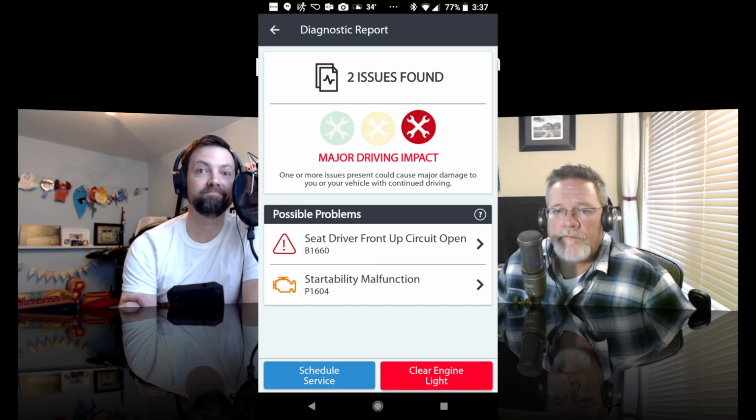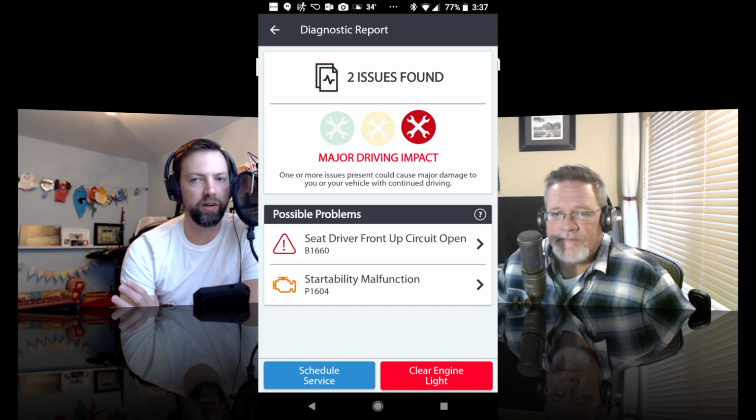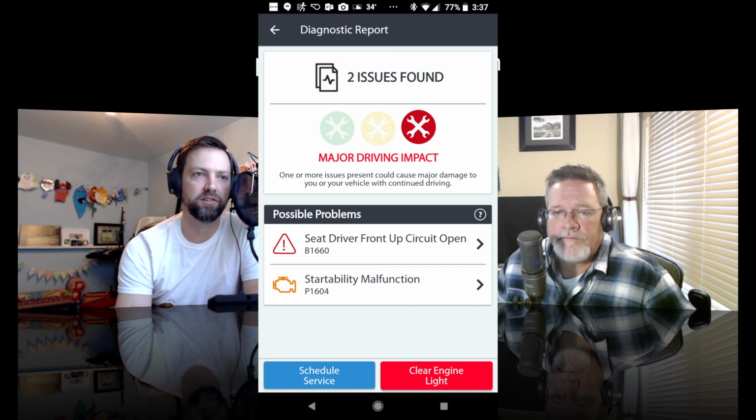Now, a week or two later I plugged that fixed in yesterday and read the code, and I got 2 errors back. One of them was startability malfunction. Go figure. And the other one was a code that said seat driver front up circuit open, which I went and looked at Toyota's code, kind of cross-reference, and I think it's got something to do with an airbag sensor on the passenger side or the seat or something. But I've got no check engine lights on the dash or SES, yeah. But the startability malfunction, I know exactly where that came from. I was there when it happened. I know why it happened, and it's because I put something in that OBD port that was a piece of crap that caused my car to start poorly.